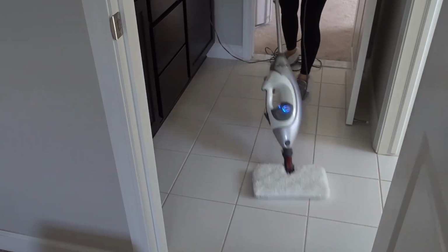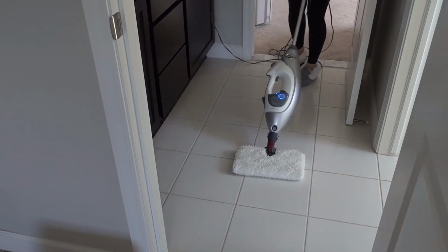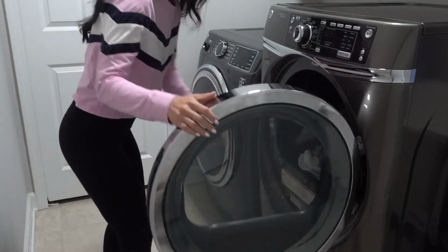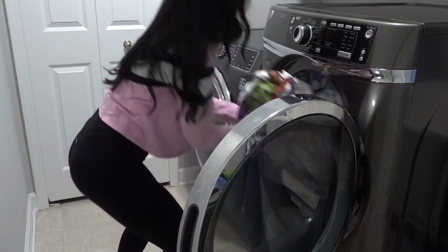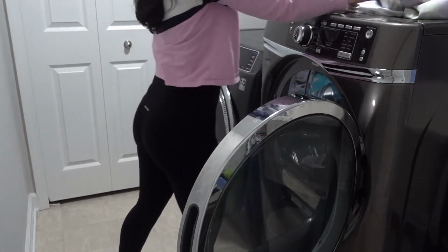I'm moving into the kids' Jack and Jill bathroom. I'm going to quickly go through here on the tile. Thankfully, it wasn't bad in here, so a quick run over would do. Then by this time, Ronan's sheets are done, so I'm going to go ahead and put those back onto his bed.